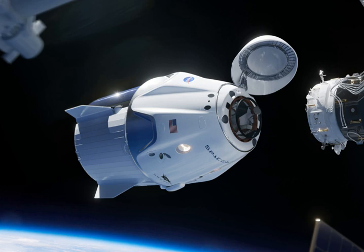Topic: Development and variants. Dragon 2 has 2 variants, Crew Dragon and Cargo Dragon. Crew Dragon was initially called Dragonrider and it was intended from the beginning to support a crew of 7 or a combination of crew and cargo.